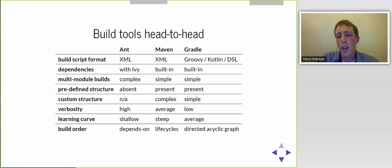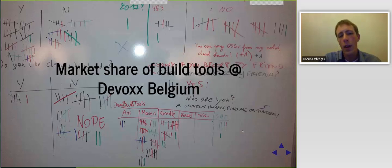And in Gradle, this works kind of the same way, but they call it a directed acyclic graph, which in fact means that it depends on, like with Ant, but it makes sure that there are no cycles in it. So with Ant, when you create a cycle, it will just run until you get an out of memory exception. And in Gradle, it will tell you before you start it, we shouldn't run this because there are cycles in it. So the build order is kind of like how Ant does it. Well, this was quite an extensive comparison. So let's move on to some lighter stuff.